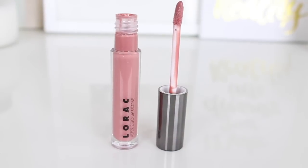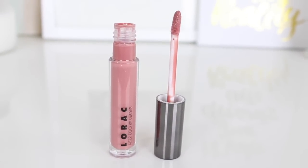They're just so smooth and creamy, and they just feel nice. They're not as sticky as the Buxom lip glosses. I love the Buxom lip glosses, but if they're too sticky for you, because I know they are pretty sticky, then you would like this one a lot more because it's a lot more smooth. It doesn't feel tacky or anything. And I think they have just really pretty colors.